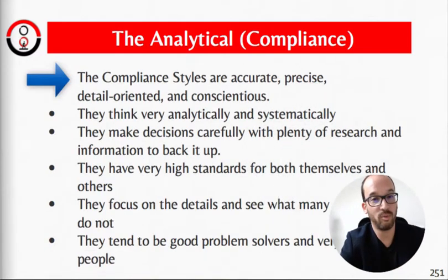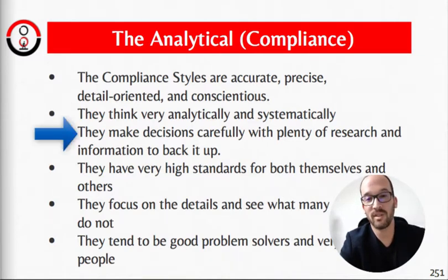Analyticals are accurate, precise, detail-oriented. They think very analytically and systematically. They make decisions carefully, and they need a lot of research before, and they want to see all the information. So for example, if you're sitting down with an analytical seller, you really need to go over every single comp, and you need to know what you're talking about.